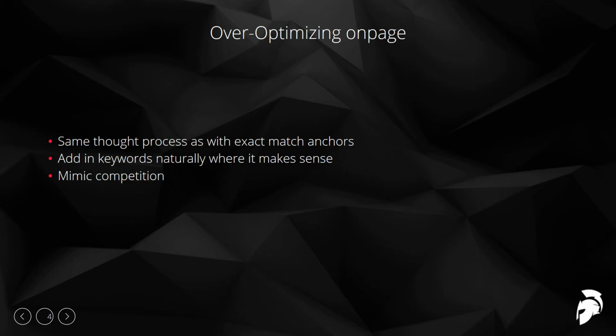If you're talking about the best skateboard under $100, you have that in an H2, and then you have it maybe once in the body of the text. That's all you really need for the most part. Of course, like with everything that I'm mentioning, mimic the competition and see what they are doing. That's the easiest way that you can see what works, because most niches are different in a lot of ways in terms of how much keyword density you can get away with, anchor text distribution you can get away with, all that stuff. So see what the competition is doing and mimic that, guys.